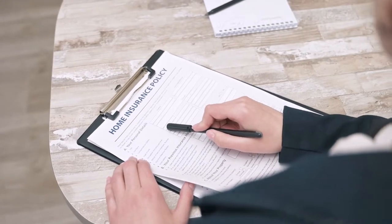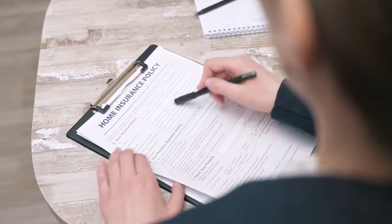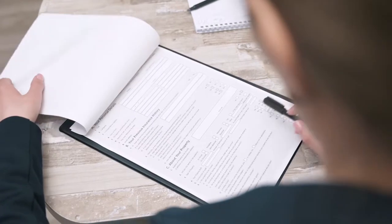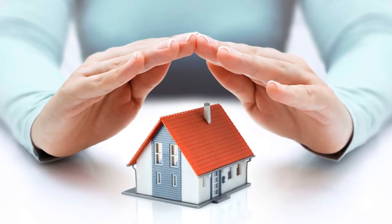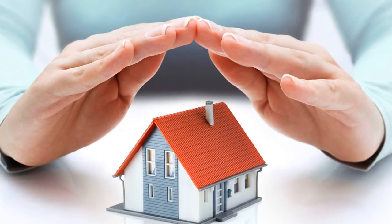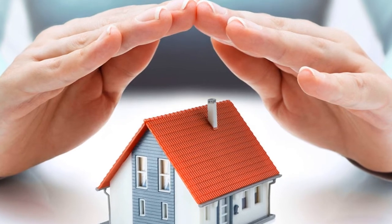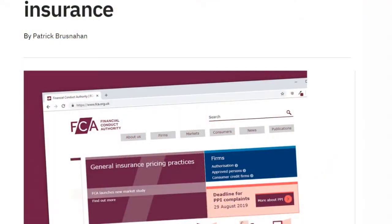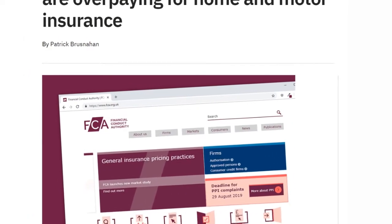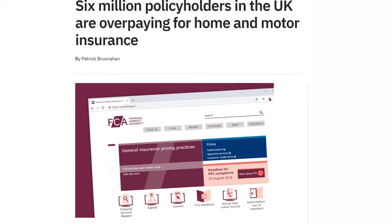But many people fall into the trap of not knowing exactly what their home insurance covers, or automatically renewing their home insurance policies and seeing their policy premiums steadily climb. Between 2013 and 2018, the number of households who have taken out home insurance has declined from around 20 million to 19 million, which is leaving individuals at severe financial risk. And the Financial Conduct Authority recently reported that around 6 million Britons are overpaying for their insurance, costing households an extra £1.2 billion a year.